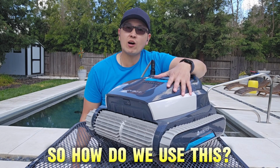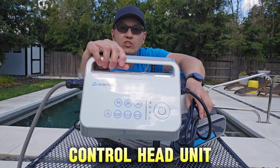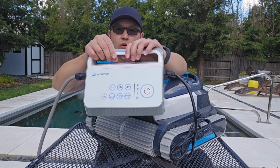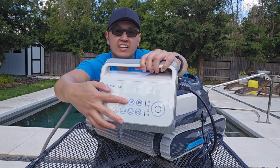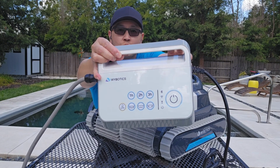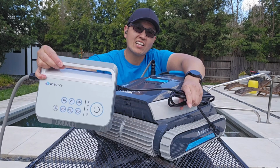So in order to turn the L1 on, you have 2 options. First off, you have the actual control head unit right here, and this is very simple and easy to use. This big power button right here at the very bottom, you have your actual cleaning modes. You have floors, walls, and floors and walls, and then at the top here you have a timer, basically to clean for 1 hour, 2 hours, or 3 hours. So that's awesome. Very simple, easy to use head unit.